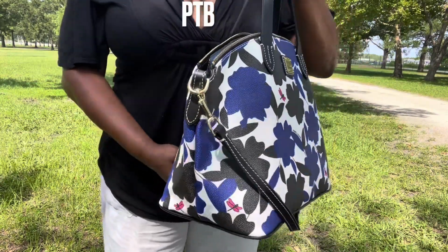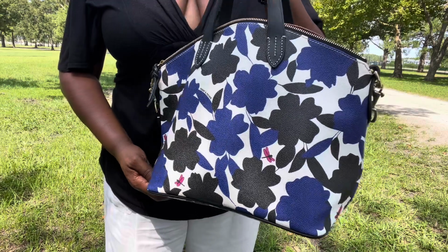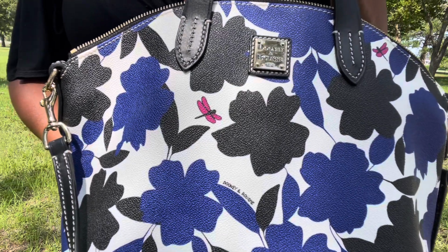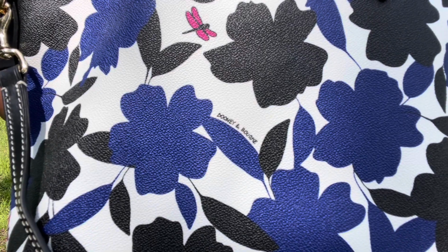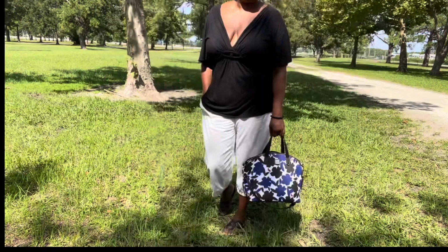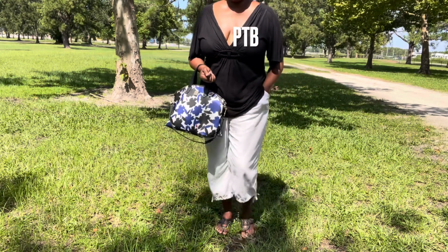This bag has little flowers throughout, and it also has some cute little pink dragonflies, as you can see. And it also has sporadically some Dooney and Bourke signatures throughout. And this is a coated cotton bag. I picked this bag up maybe 6 or 7 years ago, and I haven't pulled her out often, so it was a great day to pull her out.